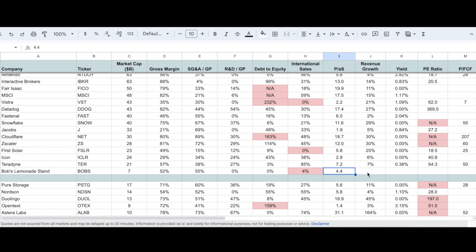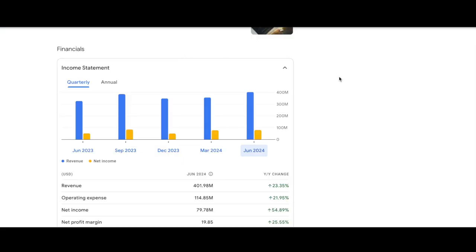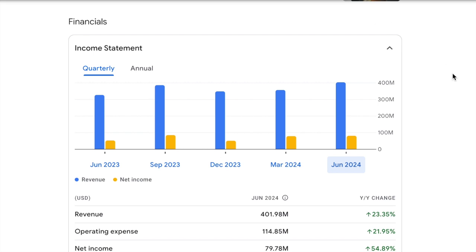Now let's look at revenue growth, because sometimes a high valuation might look scary, but when they have extremely good revenue growth like Cloudflare here, it might be worth paying a premium for a company that's growing really fast. All right, so again, let's go back to Google Finance. And really all you have to do to get to Google Finance, if you're unaware, is simply type in the ticker and then the word stock, and then click more info, and you'll get to Google Finance.